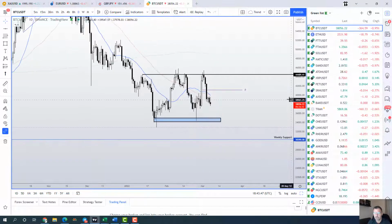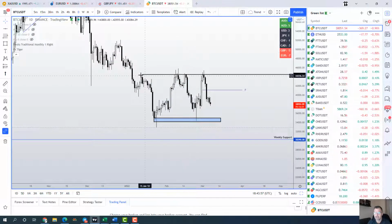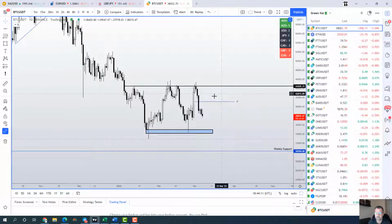So Bitcoin is no longer, let's say, the asset that would be running in the opposite or polar opposite direction to risk assets. Right now you're finding that crypto is running very much like risk assets. It doesn't appear to be what we used to see it as, which would be a safe haven territory.